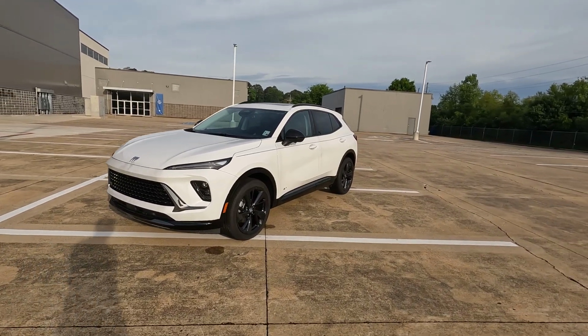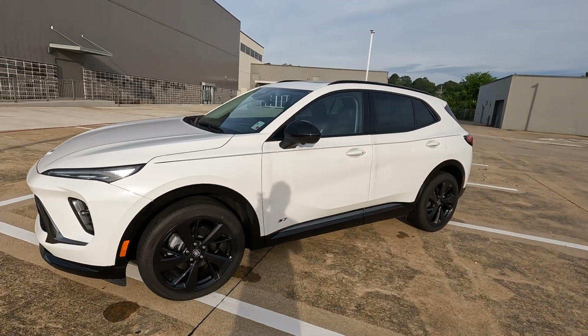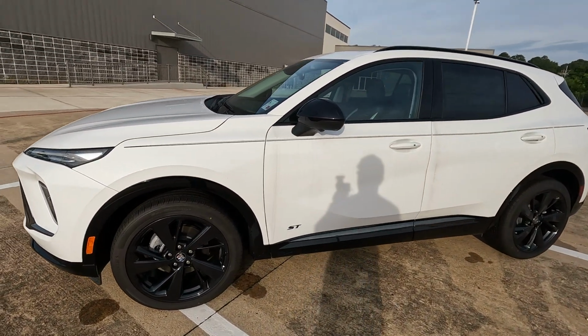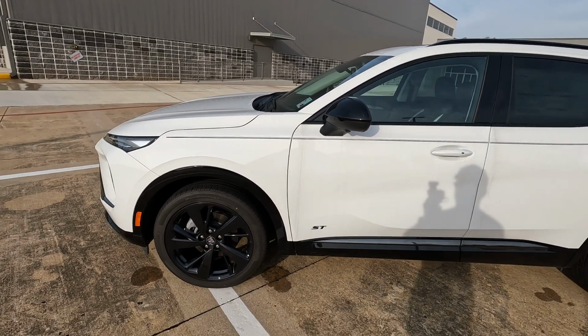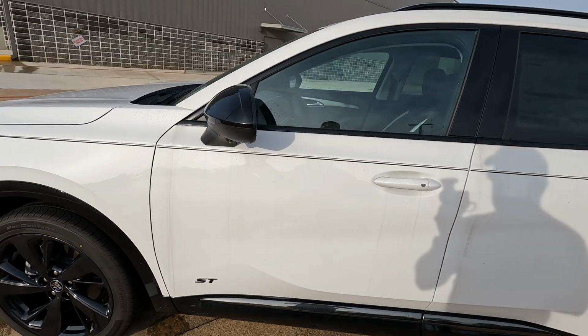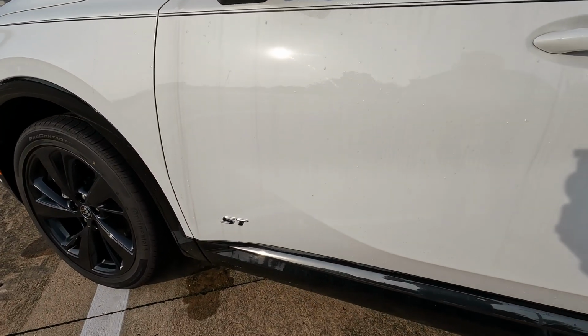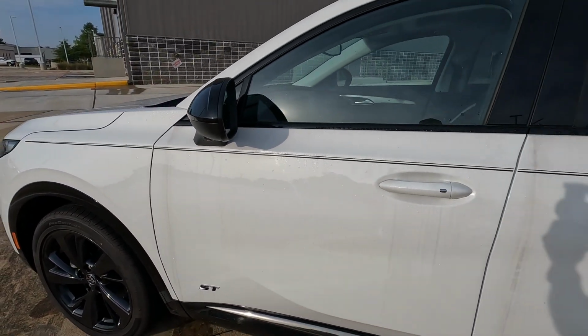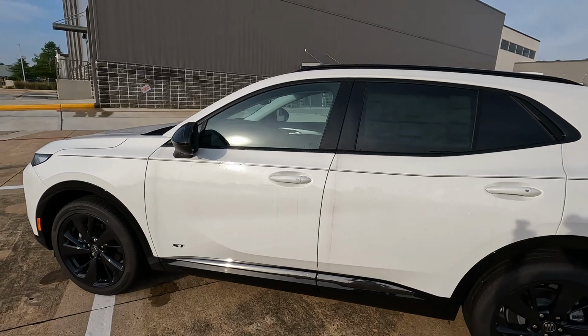We'll find the gloss black surround around the lower portions of the vehicle, around the fender wells, and with your 20-inch wheels. You will also find a 17-inch spare tire. Hey, 17 inches, it's better than nothing at all. At least you don't have to worry about it being a tire repair kit. The ST logo will be down there on the front doors. Some very nice body lines as we look at what the Envision has to offer.